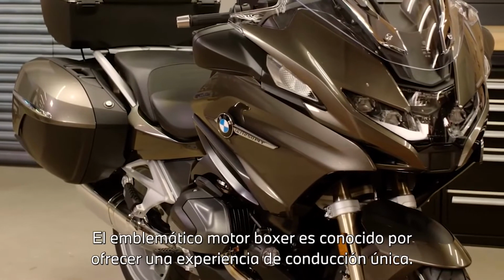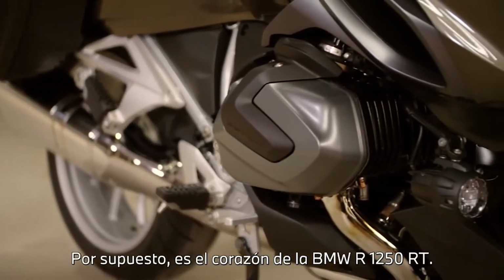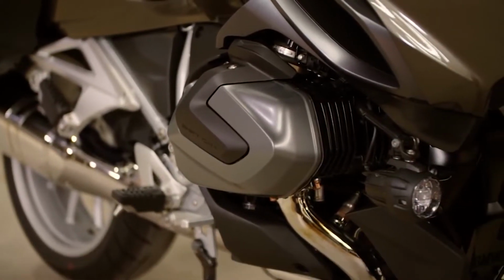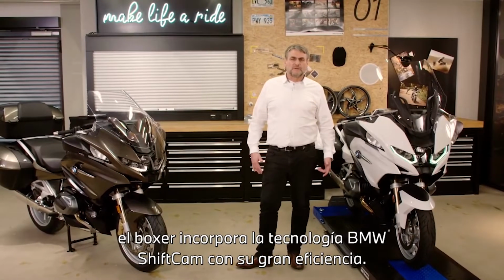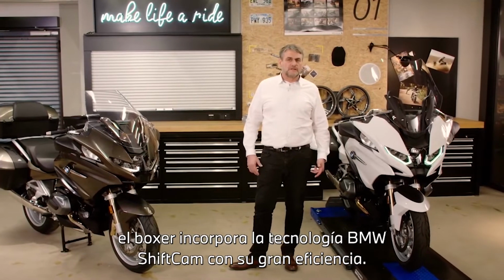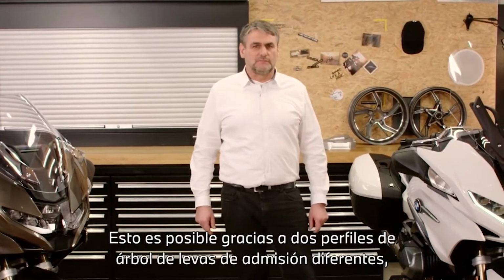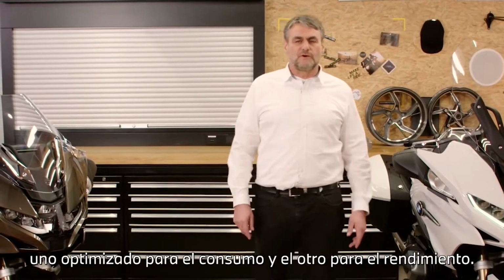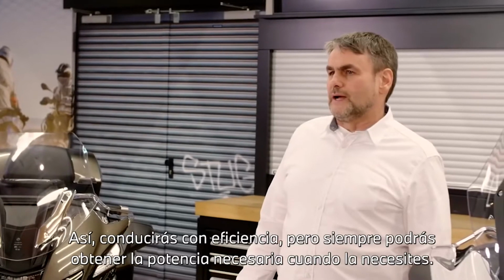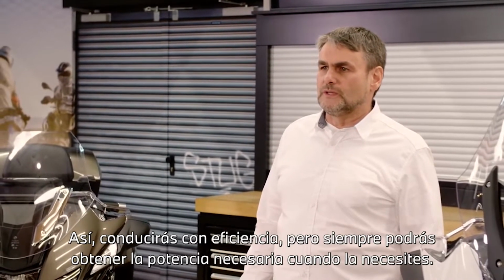The iconic Boxer engine is known for its unique riding experience. It is, of course, the heart of the R1250 RT. And like the predecessor of this RT, the Boxer comes with the BMW ShiftCam technology with its high efficiency. This is made possible by 2 different inlet camshaft profiles. One is optimized for consumption, the other for performance. This way you ride efficiently, but can always get the necessary power when you need it.